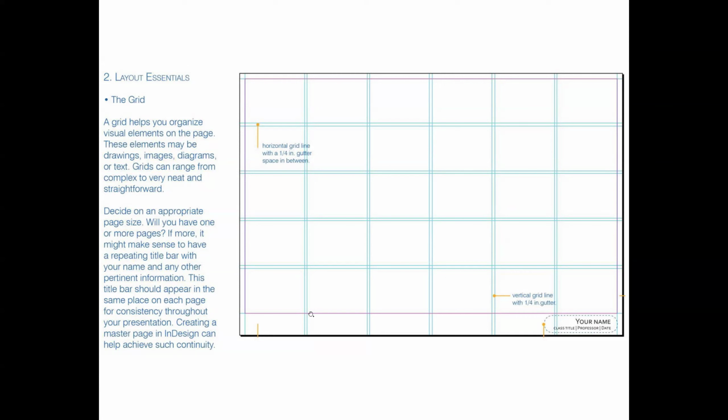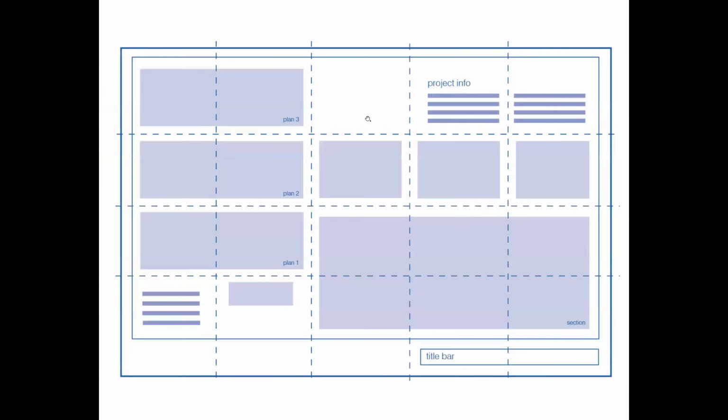We define these, and you can define how many you want. This one has 1, 2, 3, 4, 5, 6 columns, right? And 1, 2, 3, 4, 5, and 5.5 rows. So someone defined the size, or you can say, mine's going to have 4 columns and 4 rows. It doesn't really matter. The main thing is that this grid is an underlay, so you're not really going to see it, because once you print it out, these lines are not visible. All you see is the work.